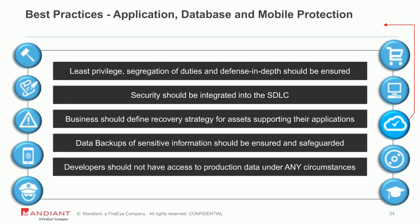So going through the best practices. Least privilege, segregation of duty, and defense in depth should be ensured. You've heard me talk about least privilege and segregation of duties many times throughout this presentation, especially during data protection, but it's equally as important here. Ensuring that people only have access to what they need to perform their job and separating duties, like providing that access and oversight over the process of granting it, are two ways that a proactive organization can stay ahead of the curve in this component.